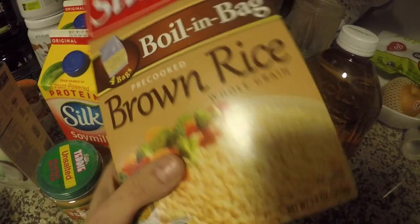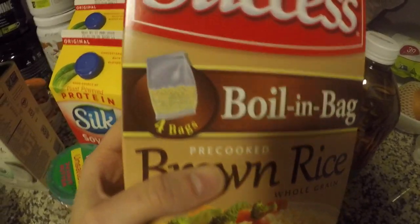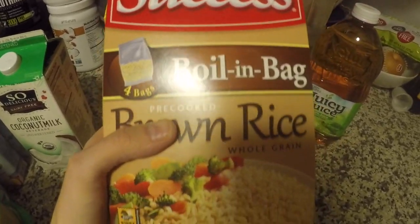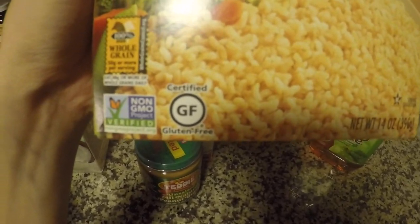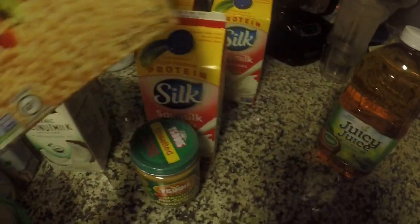I get one of these a month, so there's 4 bags, so I might use 1 a week. Sometimes I'll double up and do 2 if I have to. But it's a whole grain, non-GMO, which is really cool. I love that they have some non-GMO options on WIC.